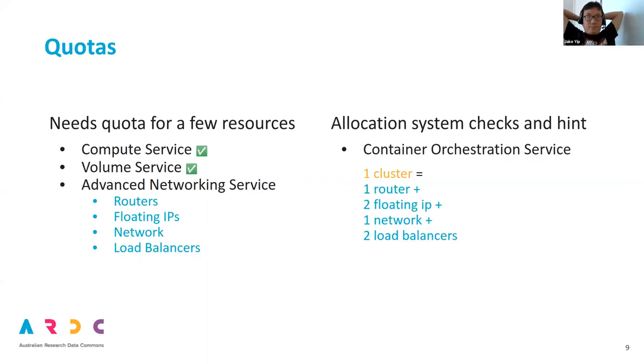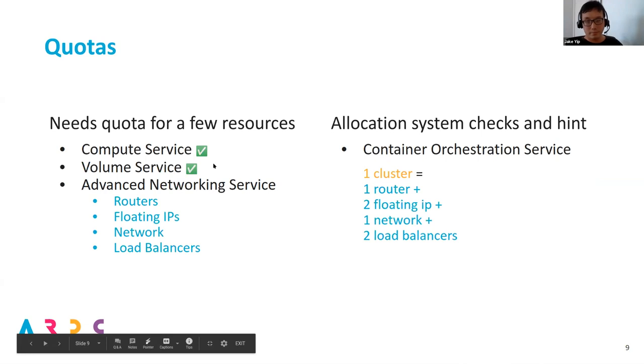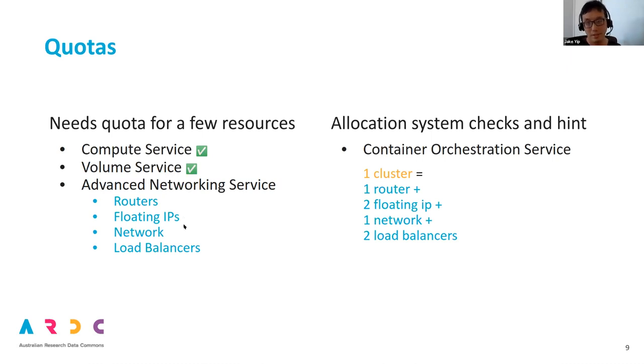So very nice. Now you might be interested in wanting a play. So just before you jump into it, you will need a quota for a few resources that Magnum would use. Some of the resources that we are familiar with are the compute quota and the volume quota. This we all know, but Magnum uses other native resources like advanced networking, routers, floating IPs, network load balancers. Typically, you might not have requested for this. So you will need this before you can even spin up one cluster.